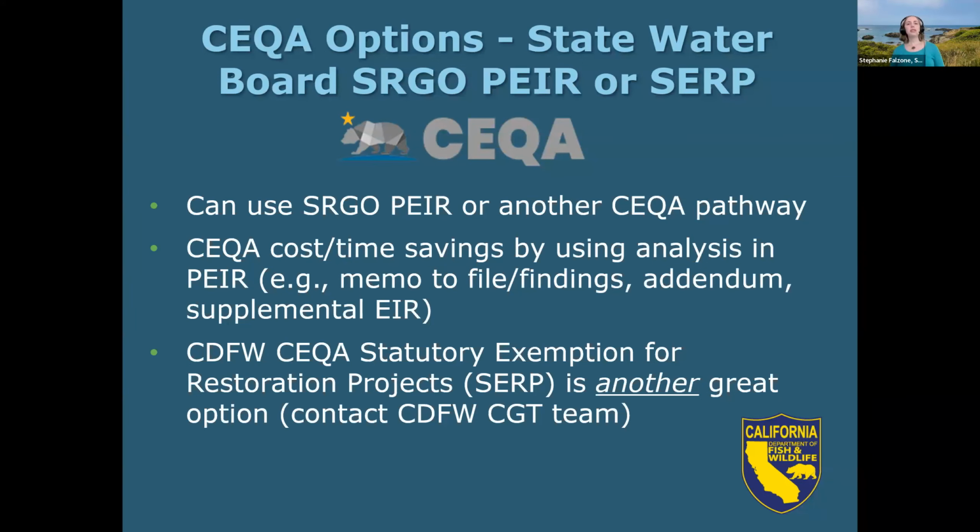So this could be done by things like writing a memo to file and findings saying that all the impacts have been analyzed within the scope of the PEIR, or you can do an addendum or a supplemental EIR to look at the additional impacts that weren't covered. So it's depending on what's needed for your project, but it's a huge benefit in terms of time and cost savings.